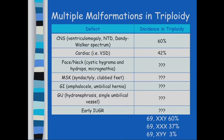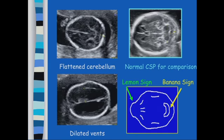CNS lesions are common, 60%, all across the board: ventriculomegaly, neural tubes, Dandy-Walker, malformation of the 4th ventricle. Cardiac abnormalities in 42%. They also get cystic hygromas and micrognathia. They get syndactyly, which is classic, club feet, omphalocele, umbilical hernias, hydronephrosis, and single umbilical arteries, as well as early IUGR.